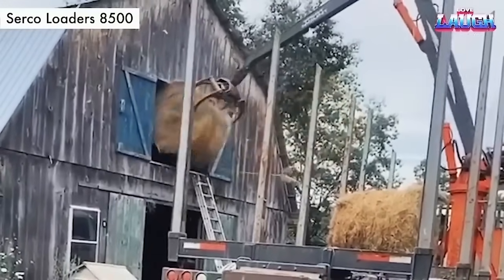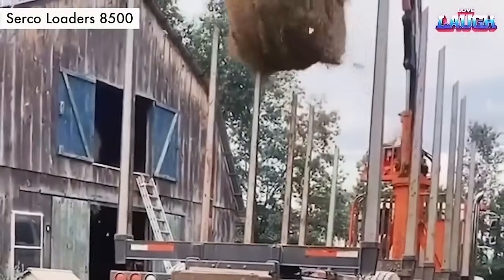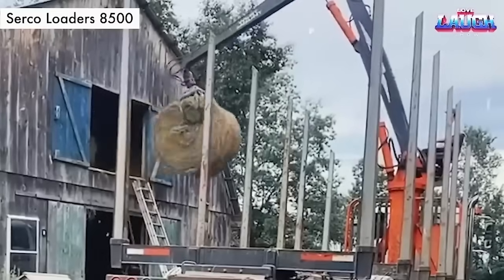Circo Loaders demonstrates the power of its log loader in action, demonstrating its ability to lift and transport logs efficiently. And in this case, hay bales. Be sure to watch the video all the way to the end. I will show even bigger machines ahead.